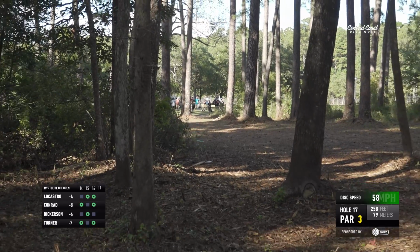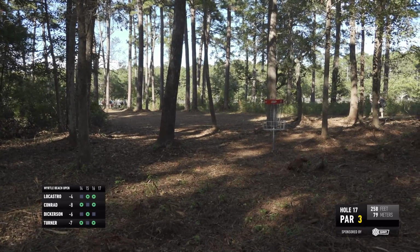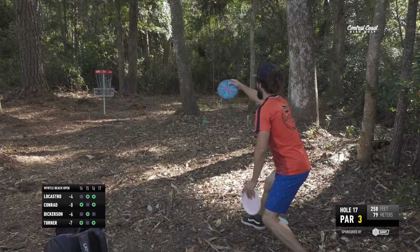Also driving great, that overstable putter. And there you go. Pushing it into the gap. That will birdie. There's Nico staring down his look at it too.